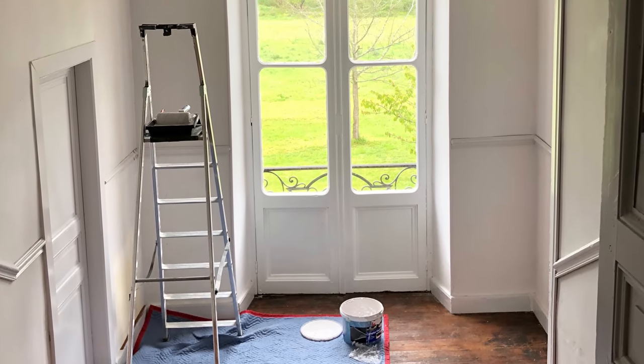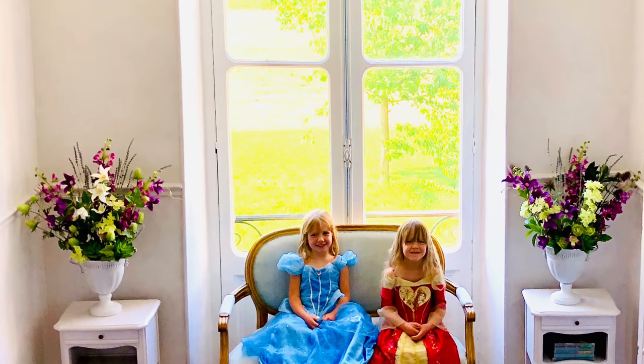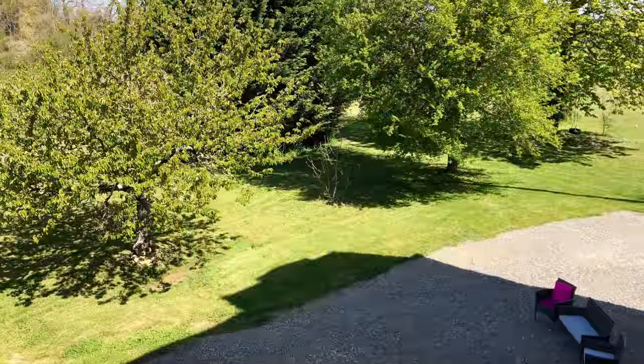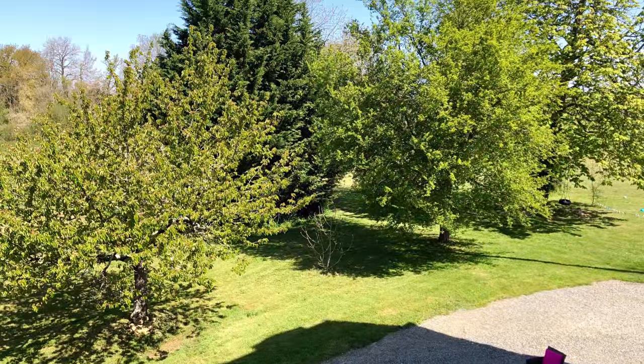All of our bedroom suites here at Chateau de la Couture are named after trees in the chateau's grounds. So from this hallway and through the door to the left, it takes you through to what is now our bedroom suite, named the Cherry, because it looks over our cherry trees and the gardens.